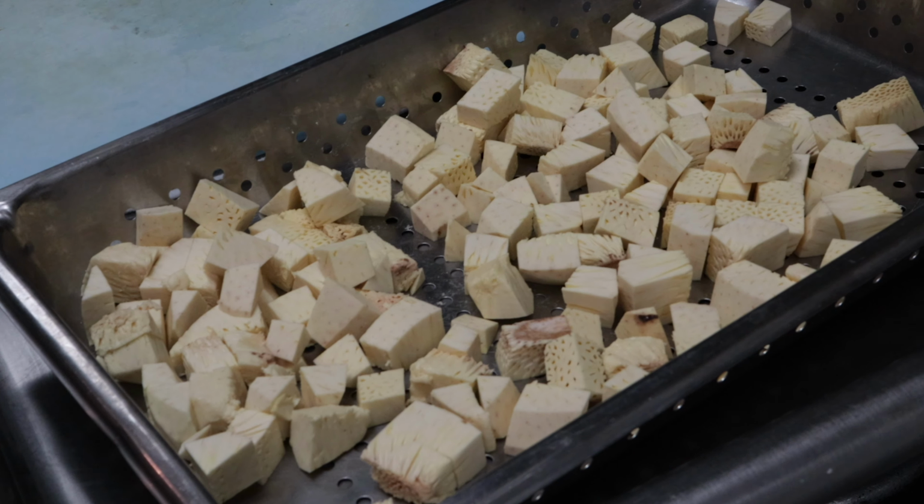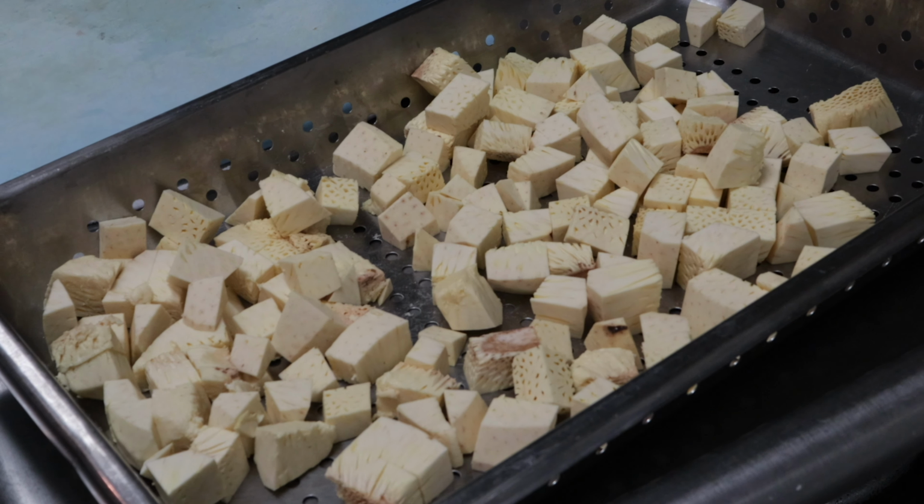It's delicious. I really like my Korean flavors, so I created this dish. Hope you enjoy it.